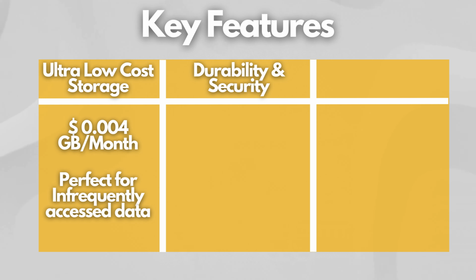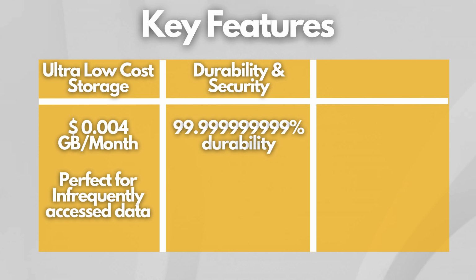Second is durability and security. Just like S3, Glacier offers 11 nines of durability, ensuring that your data is safe for the long term. Plus, your data is encrypted at rest by default, giving you peace of mind that it's secure.